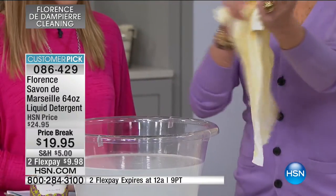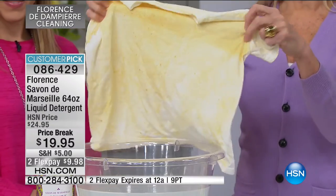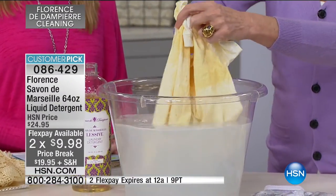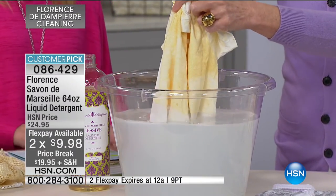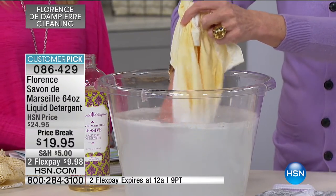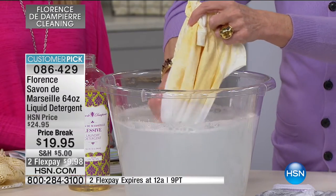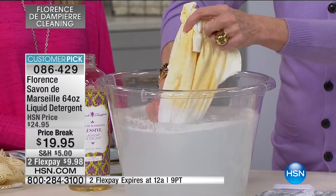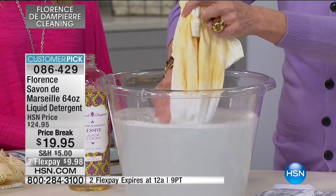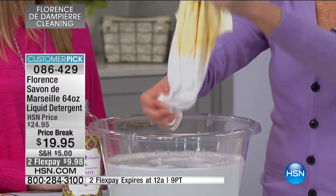When you see that t-shirt, it's old, there's an old stain in it that's a little bit crusty, and it's been there for a long time. We're going to dip just part of it to show you how my solution works, which is completely natural. It's a recipe that comes from France, and I decided to create that recipe because I was sick of chemicals destroying my laundry. I decided to go back to the natural product I saw growing up, that my grandmother was using, the Savon de Marseille, which is one of the best soaps you can find in France.